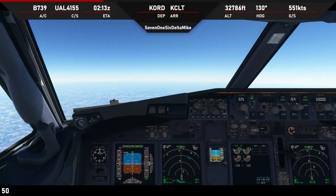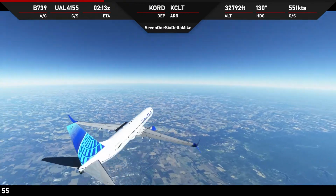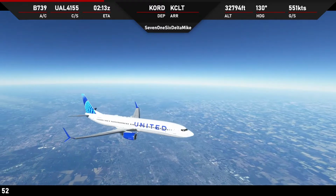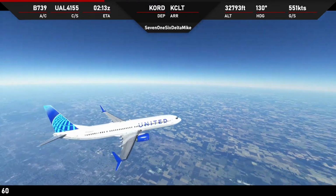We're not too far from CBG out in front of us. That'll be Cincinnati. Just crossed behind us. You can still get a glimpse of Indianapolis there behind us.